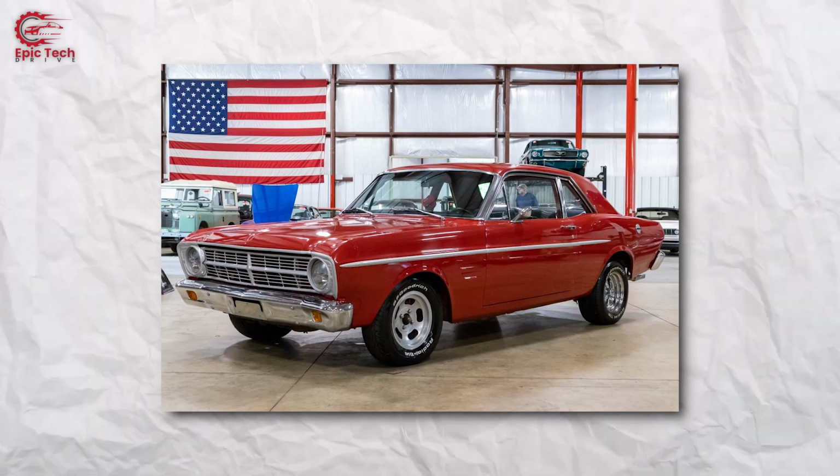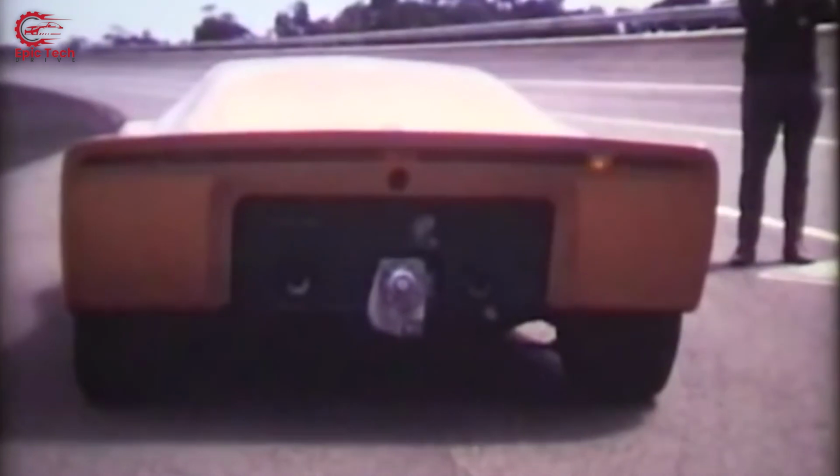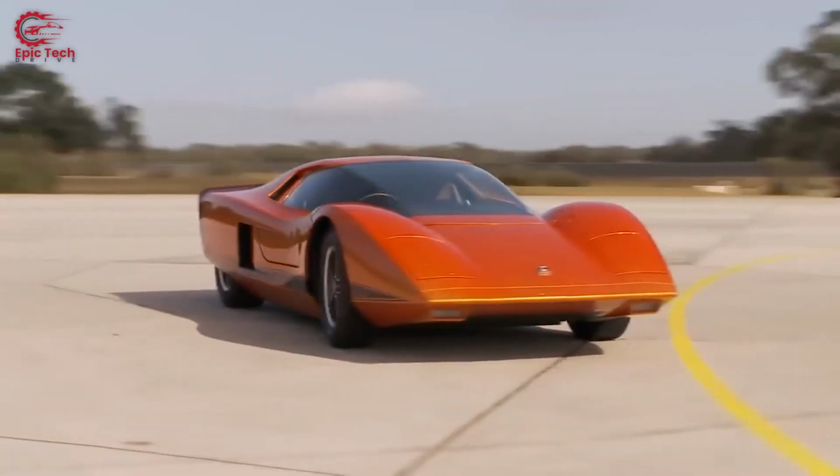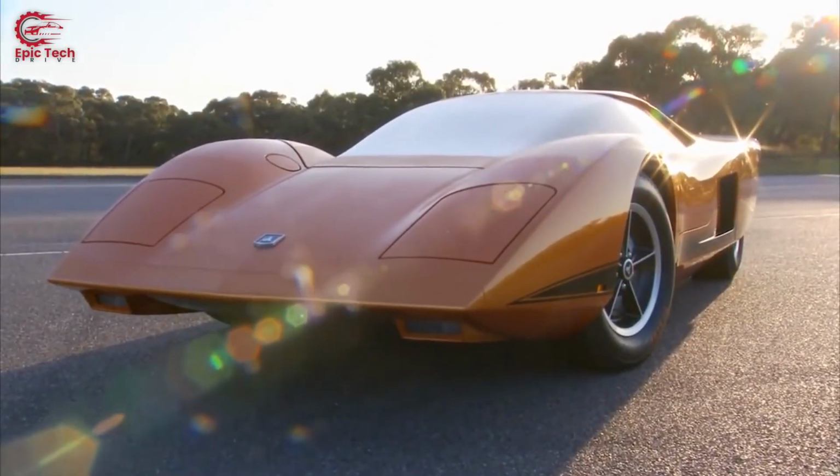Holden wanted to impress everyone and stay ahead of their competition, especially Ford, who had just released a successful car called the Falcon. So, they asked their design team to come up with something new and futuristic. The result was the Holden Hurricane. This car was not just about speed, it was designed to be visually striking.